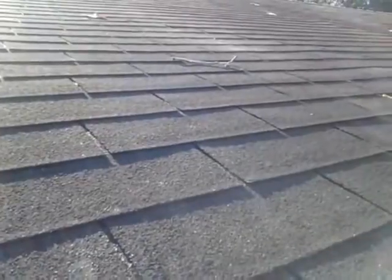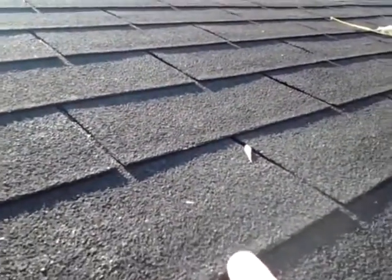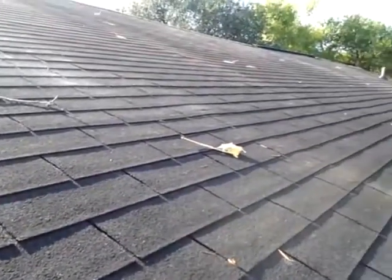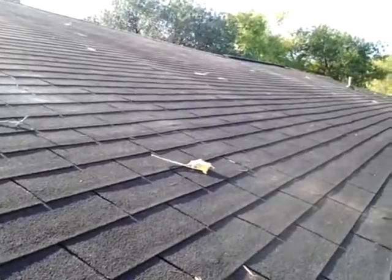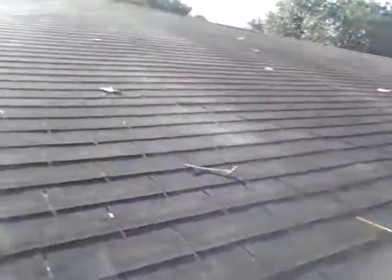Now this is the west-facing side of the roof, so I am starting to see a little bit of curling with the edge of the shingles coming up, just starting. It's not too bad, it's not something I would worry about right now, but this is kind of an indicator of how old we're looking at.